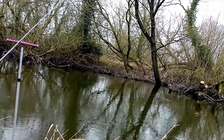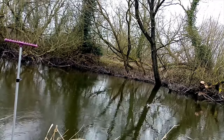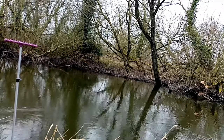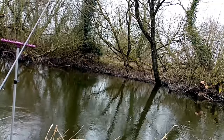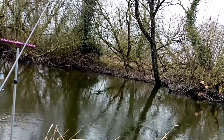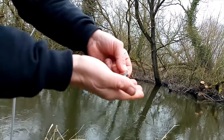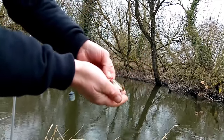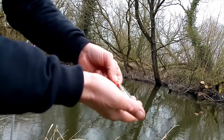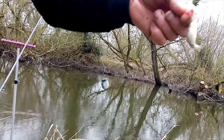Maybe that's just to feed him. Nope. I think that's a small fish. Oh my word, it is. Hey, dear me. A little ball. Oh. Any idea what that is? I'm a bit stumped on that one. Bullfinch. That's not good, is it?